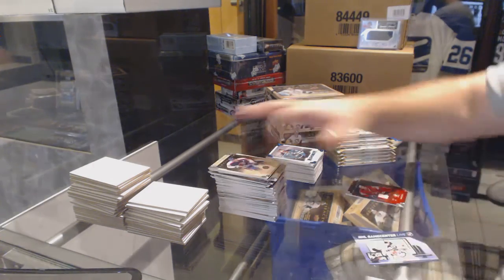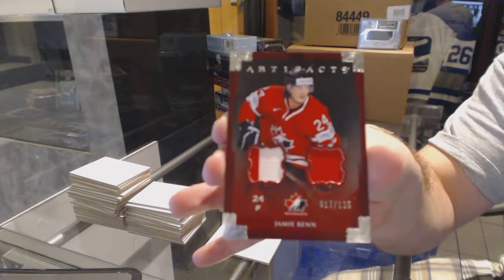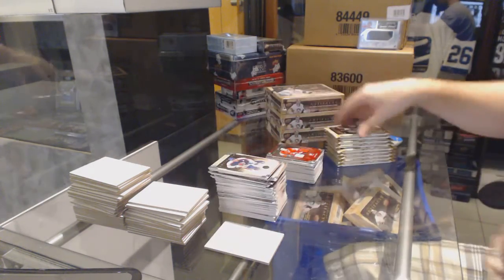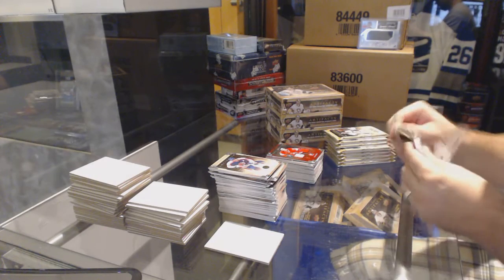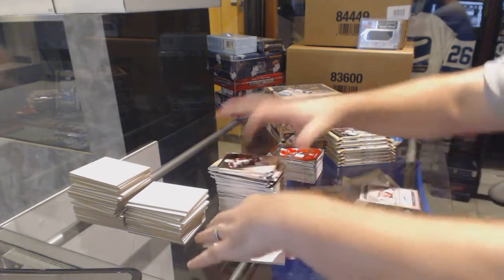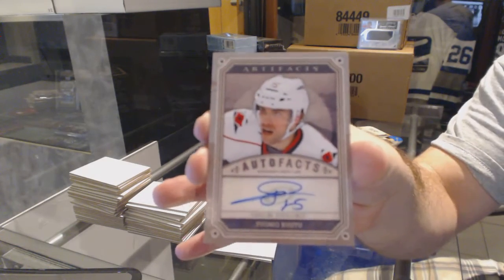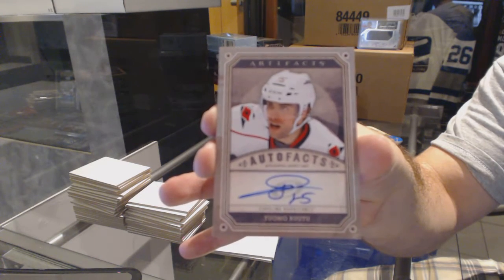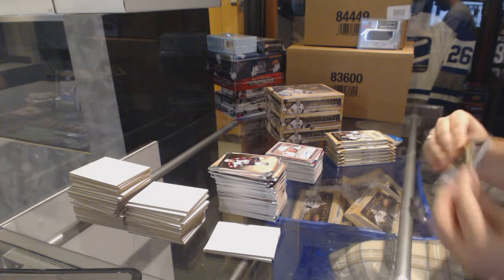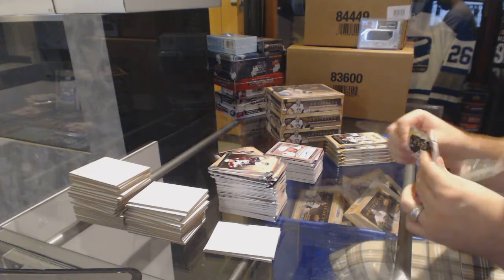We've got for the Dallas Stars a dual jersey to 125 Team Canada, Jamie Benn. Nice two-color piece. We have an auto fax for the Carolina Hurricanes, Tomo Rutu. Auto fax. We have a patch. We will save the patch.